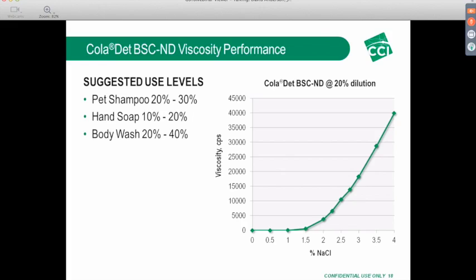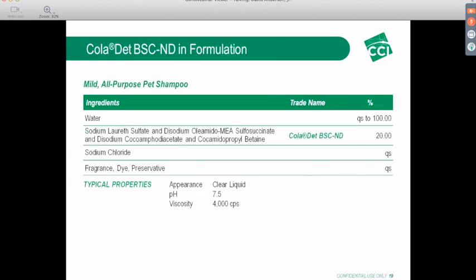Probably 40,000 is way too high for a pet shampoo. And it goes beyond there. That's where we stop. It keeps on going, huh? Yeah. So this is a product that will really, really build viscosity.